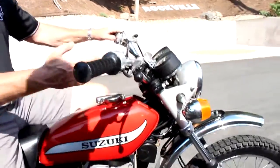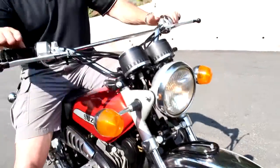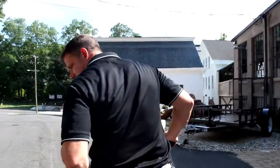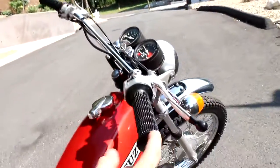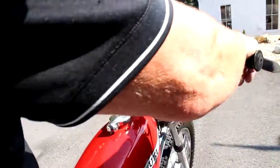The horn, the turn signals, both the left, the right, the high beam, the low beam, the rear brake, and the foot brake. Everything works beautifully and it runs mint. And it's in excellent condition. The bike has brand new levers on it. Actually, these are original grips. But I know it has brand new levers on it, and everything works mint. Let me demo it for you.